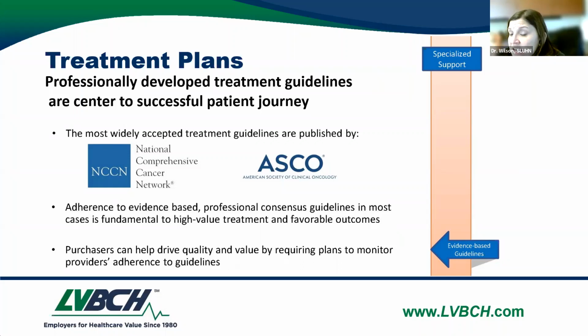NCCN and ASCO are really the two big guidelines to use. But then we also have to recognize that there's going to be deviation from that based on the patient themselves, their health, what they're going to be able to tolerate, and the decisions that they make in terms of what side effects they're willing to potentially get versus the benefit of the cancer treatment.